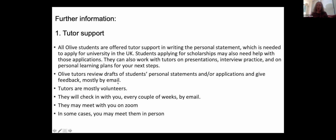The key role in relation to university that the tutors play is to check out personal statements with you and give feedback for those, and also for any scholarship applications you might make.